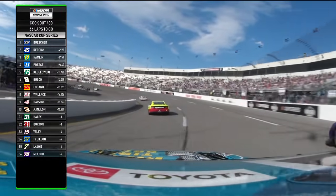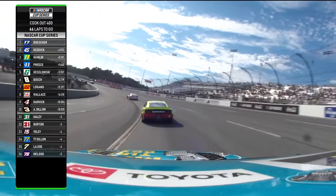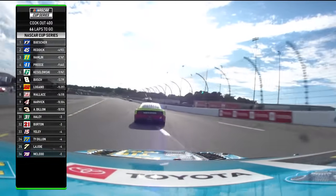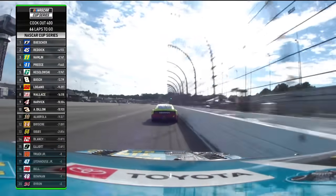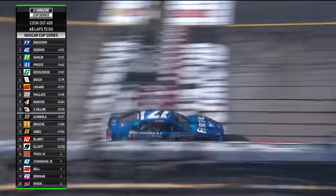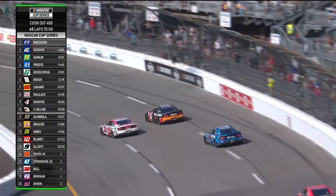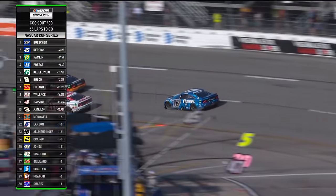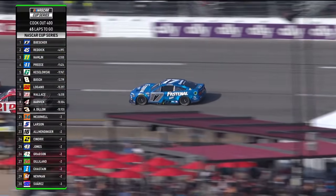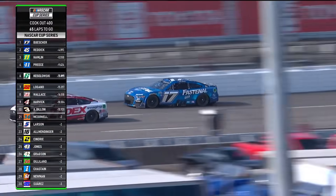Hamlin still in that 3rd position, 8.7 seconds back, and one of the fastest cars on the track. Just a matter of time. Can he reel in Chris Buescher? Of course, stops still coming for Buescher, Reddick, Hamlin, Preece. They are all on a 2-stop strategy in this final stage. You know, Buescher's rolling right along. He's still the fastest car on the racetrack, or at least as good as anybody.